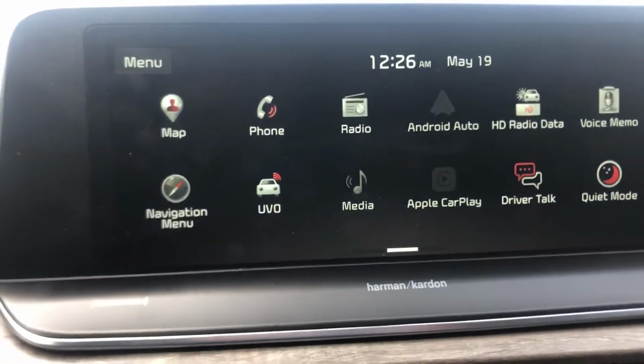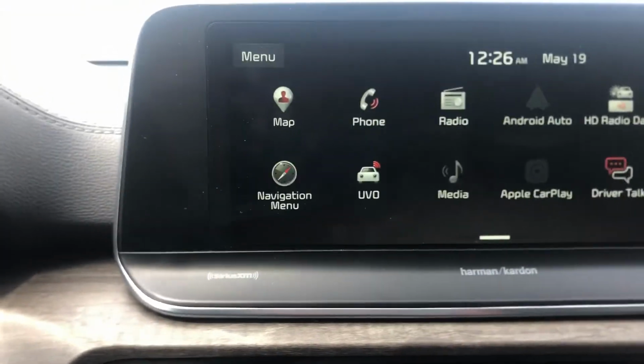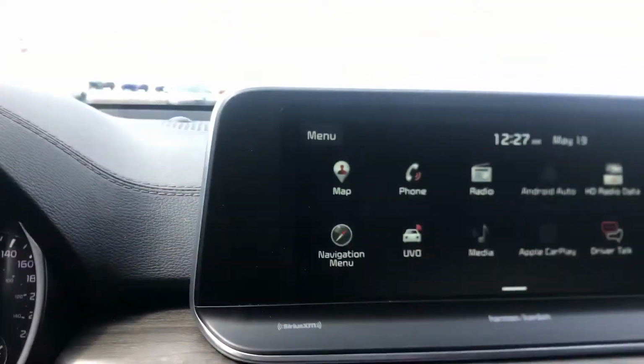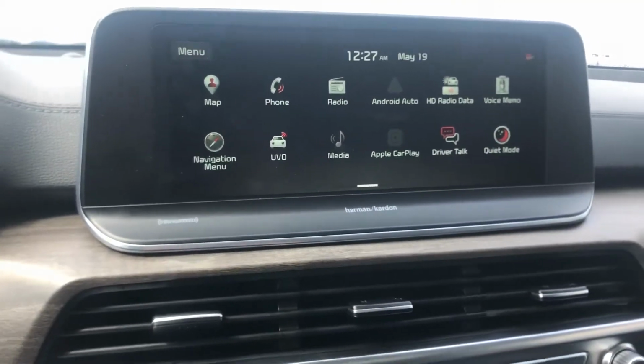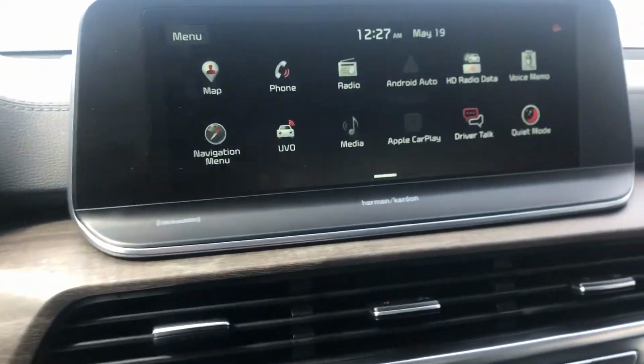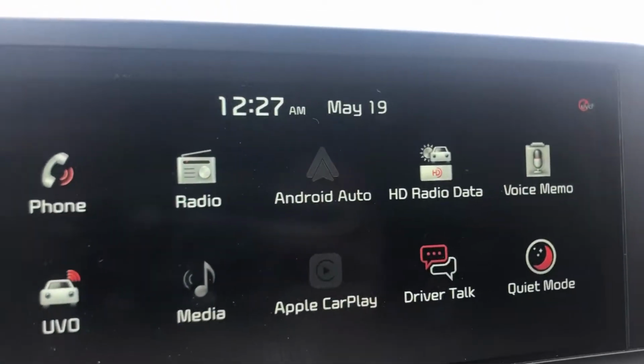So you have Android Auto and Apple CarPlay standard, Kia UVO app where you can control a remote starter from your phone, set the climate control, even beep your horn, honk your lights in case you forget where you parked in a parking lot. And then this also has driver talk and quiet mode.